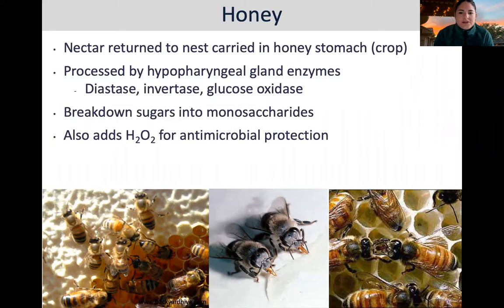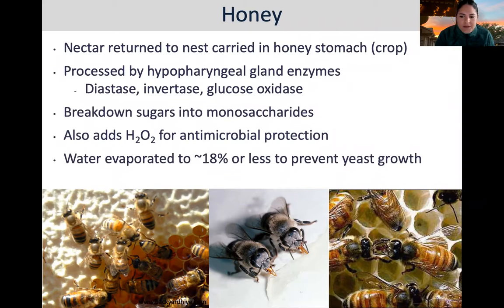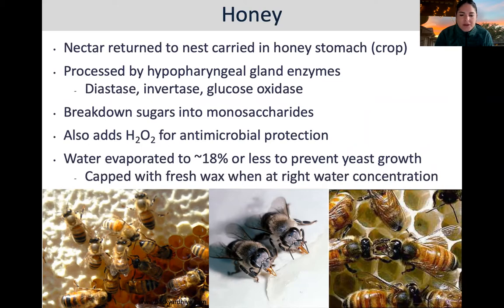And the unloader bees, when they process this regurgitated nectar back into the cells for storage, start an evaporation process so they can reduce the high water content in the nectar to only 18% or less to prevent yeast growth in the honey. Once the honey is what we call ripe or ready, it is capped with a fresh layer of wax when the substance is at the right water concentration.